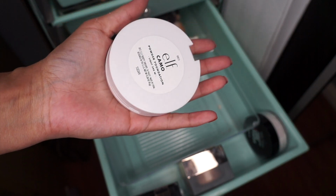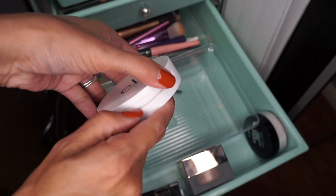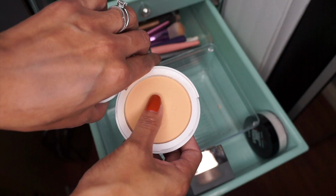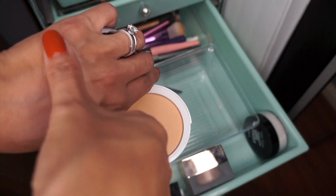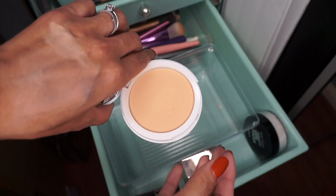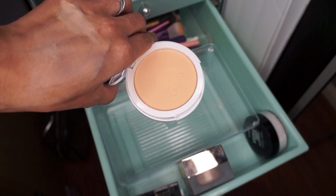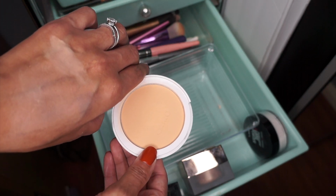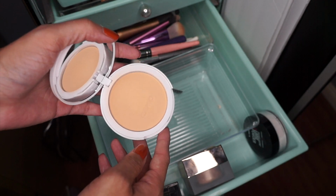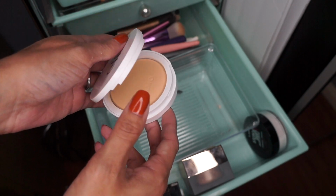I do have the e.l.f. Camo Powder Foundation. The only thing about this one is that I feel like it's a little too light for me. At least I think. I feel like it is a little too light. I'm still gonna keep it, try it out one more time to see how I like it. I should have exchanged it for a darker one. Should have taken it back, but I didn't, and it's too late. So I'm just gonna try it one more time, so I'm gonna keep it.